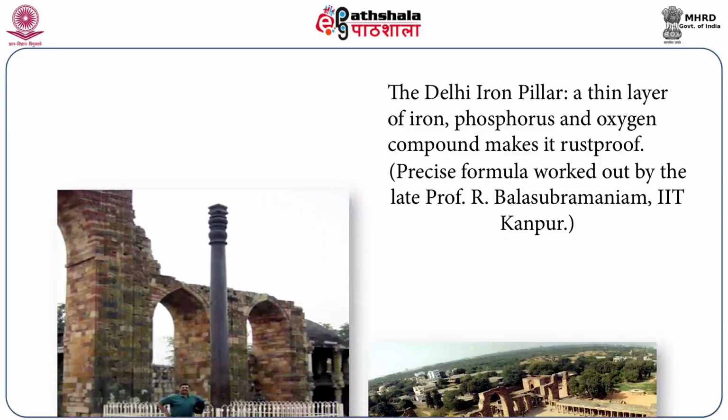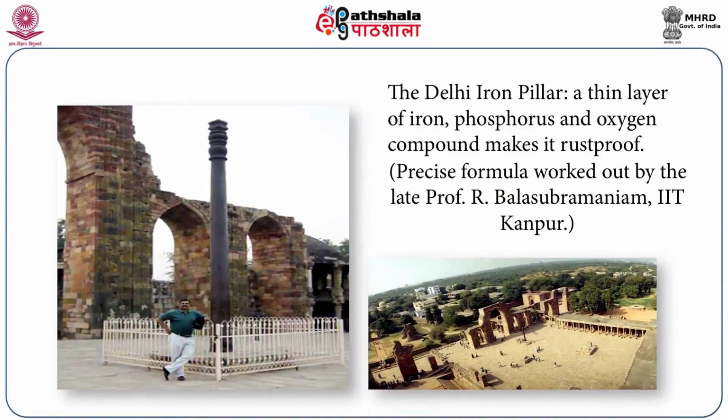As I told, one of the marvels of Indian metallurgy is the Delhi Iron Pillar, which was extensively studied by the metallurgist, the late Professor R. Balasubramaniam of IIT Kanpur. He conducted extensive research on the technology, how it was forged together. It was a forging technology, and a protective layer consisting of phosphorus and oxygen compounds is formed over the iron pillar to make it rust-proof.